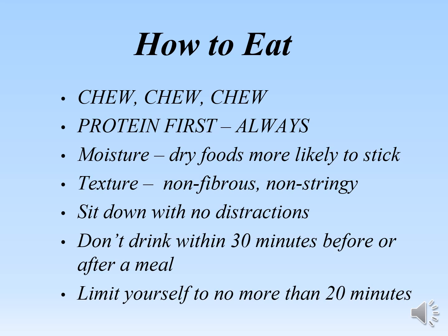Always eat protein first. That goes for the rest of your life. Never put anything in your mouth until you've put protein in first. Moisture is always going to be important. Dry foods are more likely to stick and clog up your little outlet. Texture of foods is important, and in the beginning, during the healing stages after surgery, you'll notice that the foods that are on your list to eat are non-fibrous and non-stringy foods.